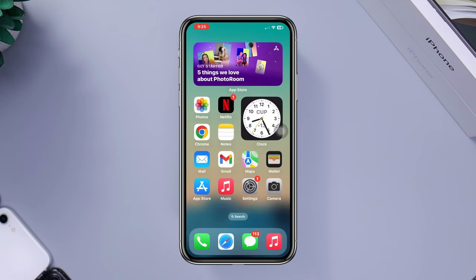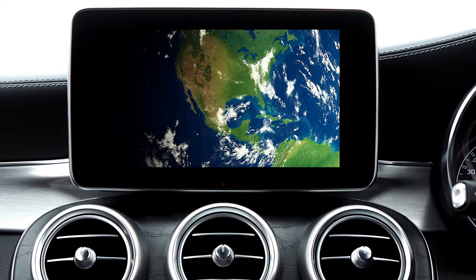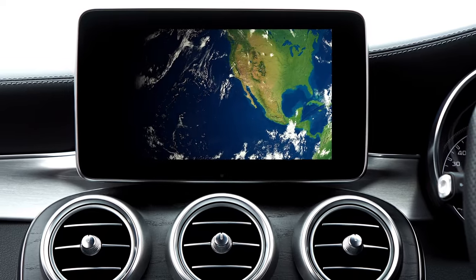Check if there are any available firmware updates for your car's infotainment system. Car manufacturers occasionally release updates that improve CarPlay compatibility.